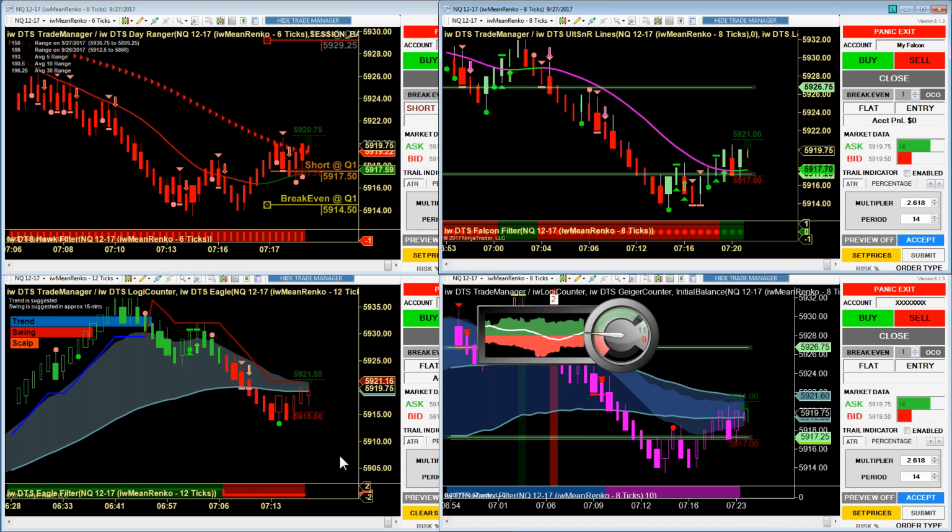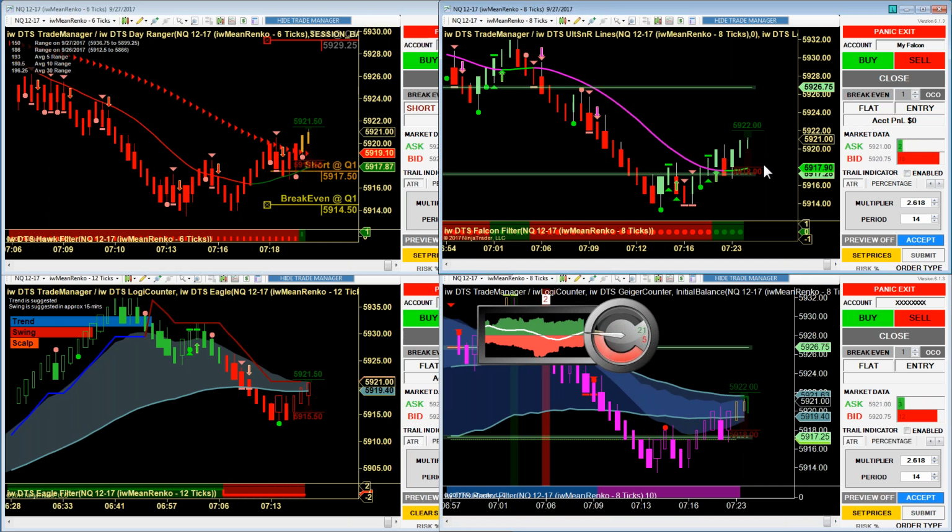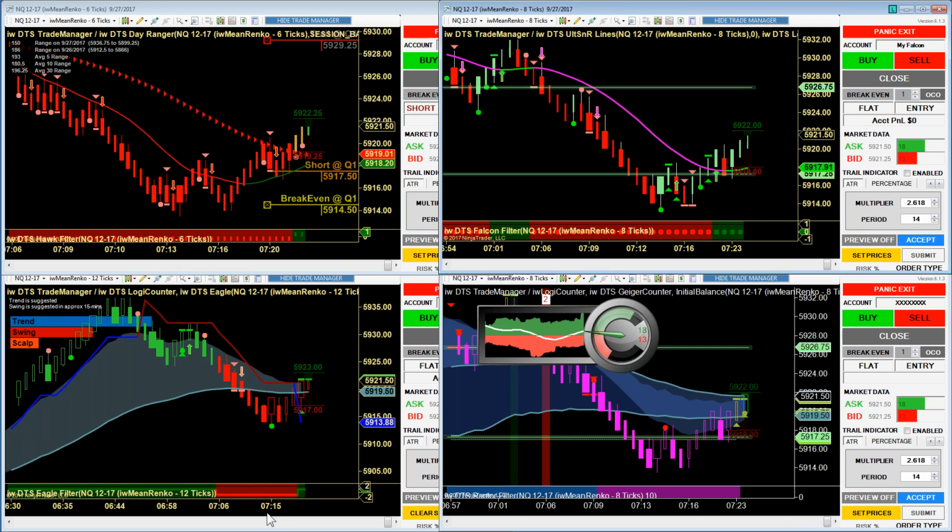Okay, so any possible late filter entry here on the Falcon has been spoiled by that green trend line. And here's that reaction I was talking about. I'd have to hold on to this for a while.